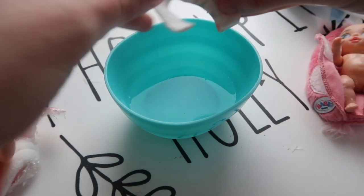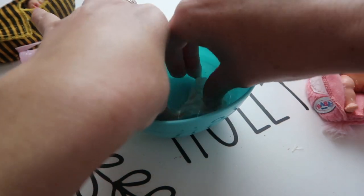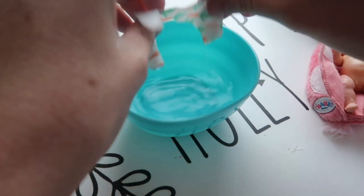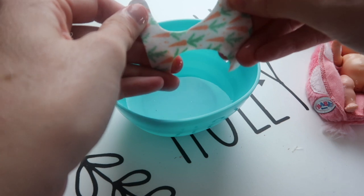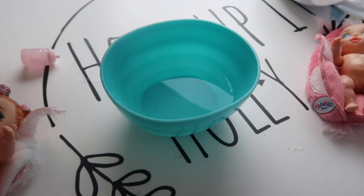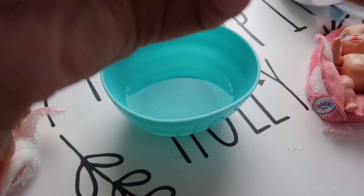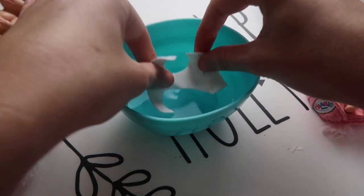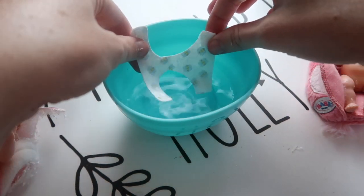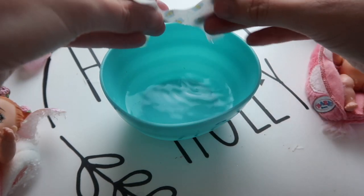Oh, you can already kind of tell. And she has carrots. Very cute. Last and final one. Let's check her nappy. She's got bees. Very cute.